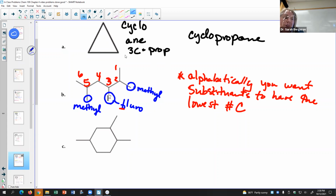Let's do the parent first, right? What do I know about this? I know it's a 6 chain. So 6 carbons, what do we call it? Hex, and then it's all carbon-carbon singles, so it's ane. So we go alphabetically, what's the first one? We have 3 fluoro.